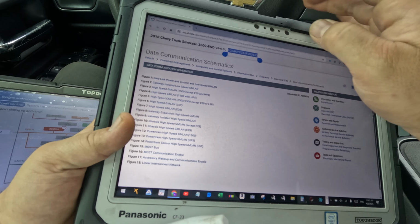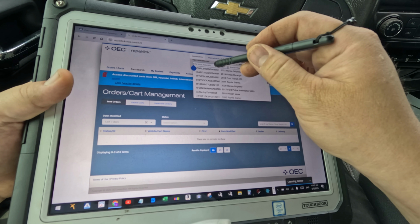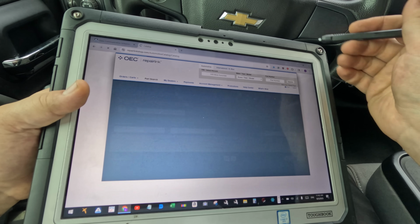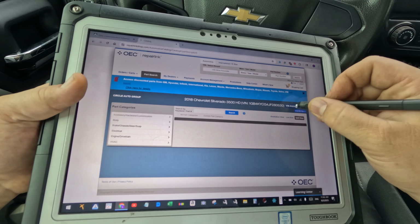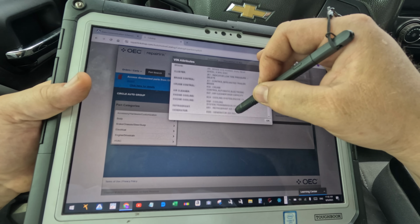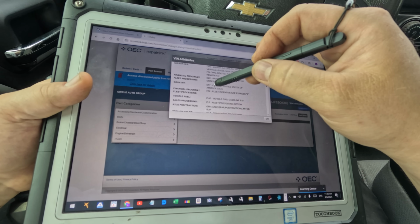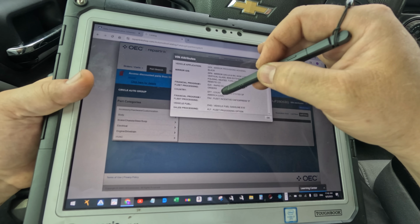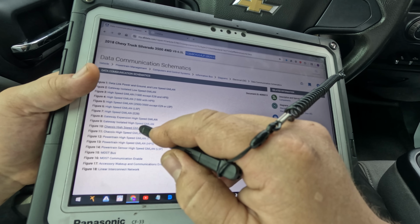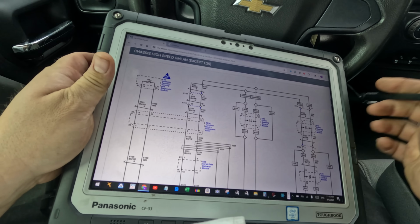All right, I need to get in RepairLink. I have to pull up what this thing has. All right, I'm just putting the VIN into RepairLink, and I just want to see if it has E29. It does not. Okay, so we need chassis high-speed GM LAN. Does this have the cluster on it?